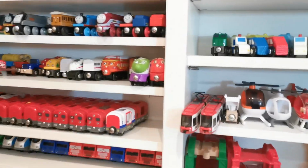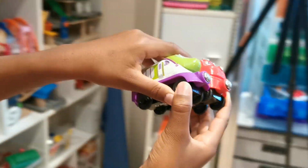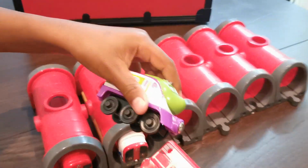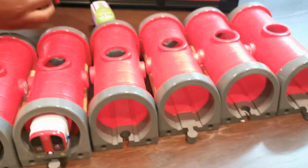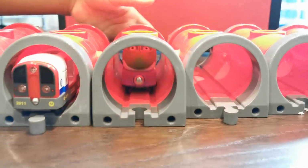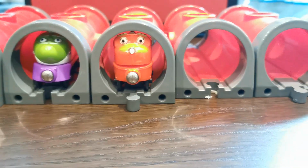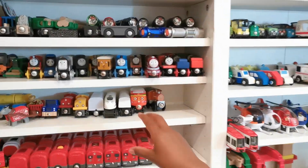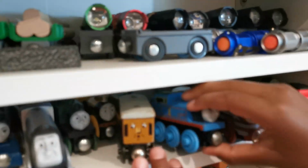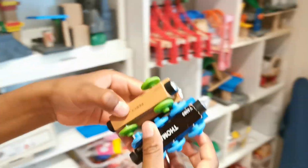Okay, what else do we need? Coco and Wilson from Chuggington. Chuggington team, super cool. They are awesome. Yeah, so Coco is green and Wilson is red. Oh dear. Perfect. And now we will have Thomas. And now we're going to have Thomas and Percy. Awesome. Yep.